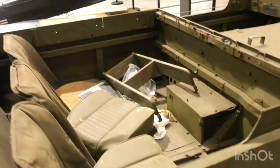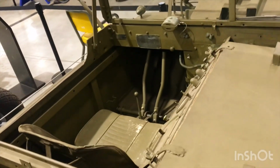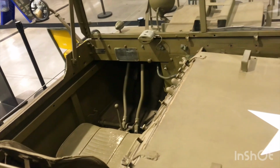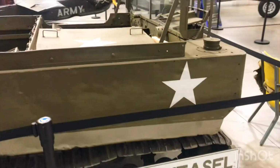Look inside real quick. Pretty sparse in here. This is up here the driver's seat. We'll slip around the front side of this little weasel.